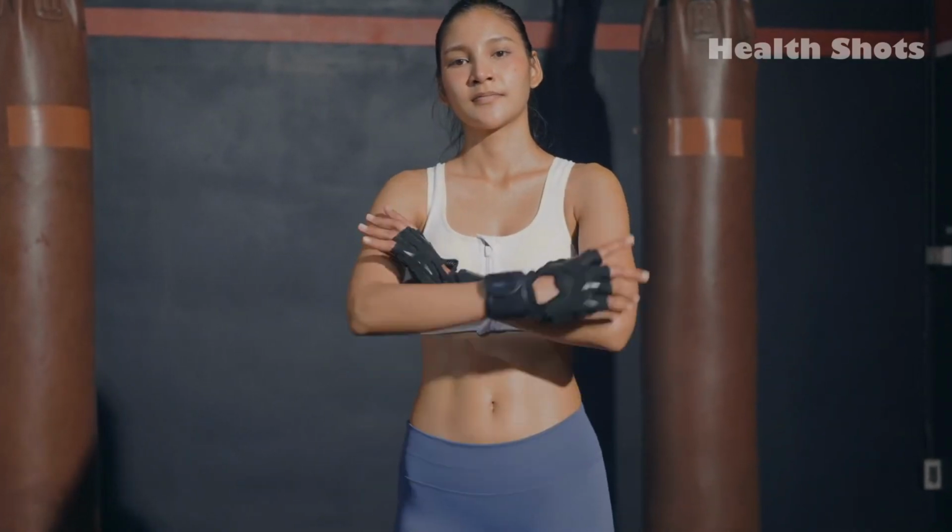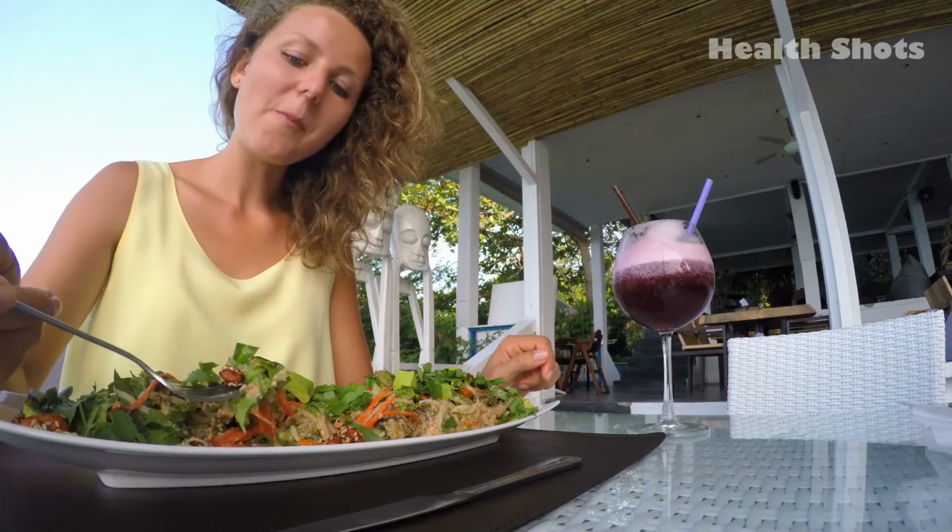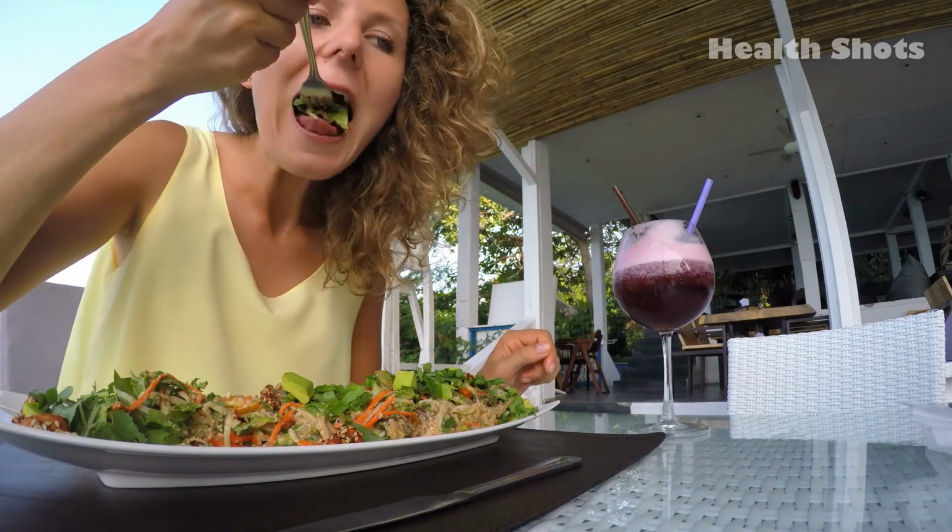These drinks have been proven successfully in quickening the weight loss process. However, you have to be a little careful about your diet afterwards.